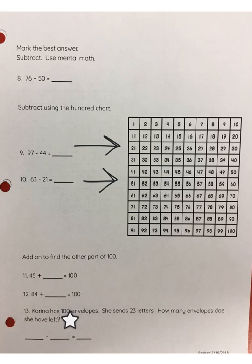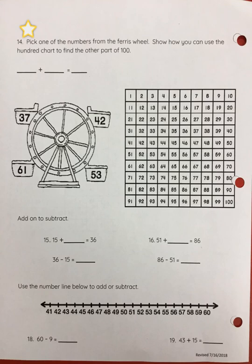Number 13. Karina has 100 envelopes. She sends 23 letters. How many envelopes does she have left? Write your number sentence here. Blank minus blank equals blank. Turn the page over. Number 14. Pick one of the numbers from the Ferris wheel. Show how you can use the 100 chart to find the other part of 100.